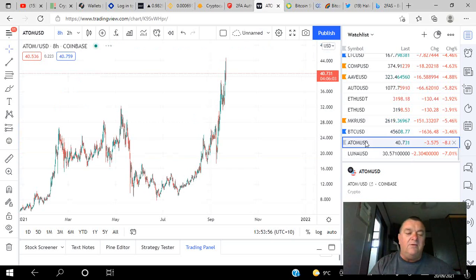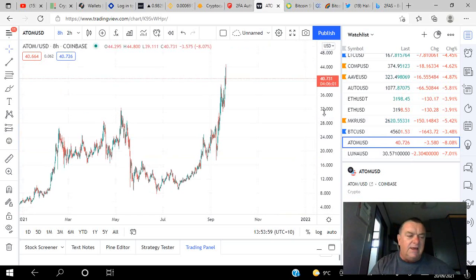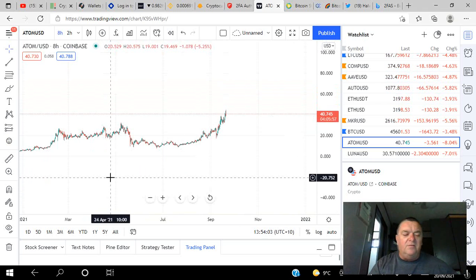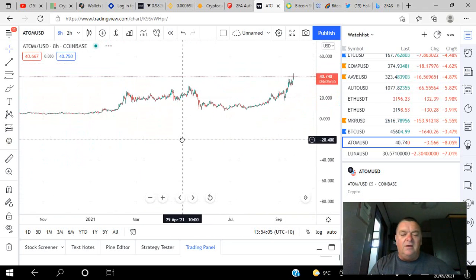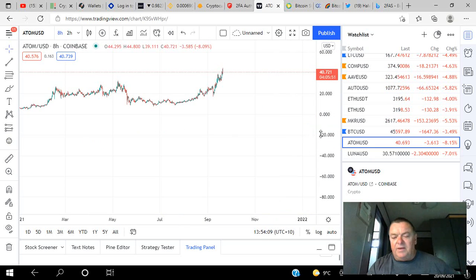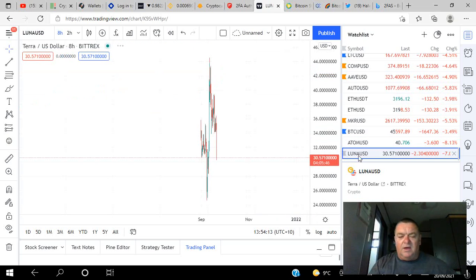Another one I have been looking at recently is Atom. Atom's had a bit of a run. I'm going to wait for it to come back down a little bit. But that is certainly one on the watch list. Luna.